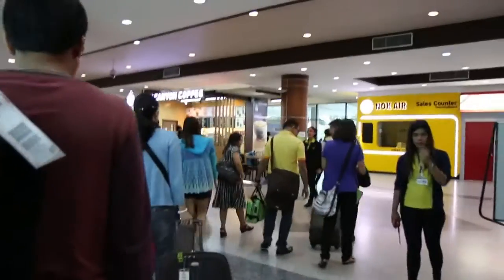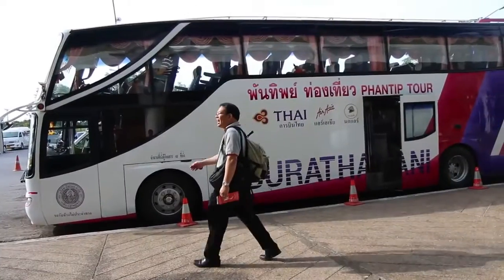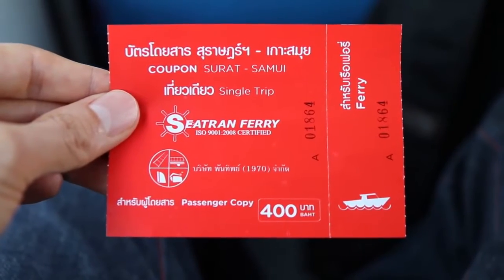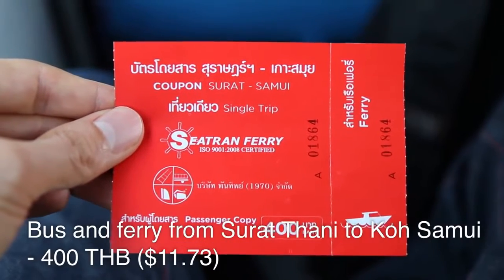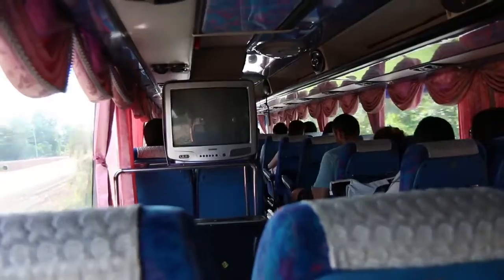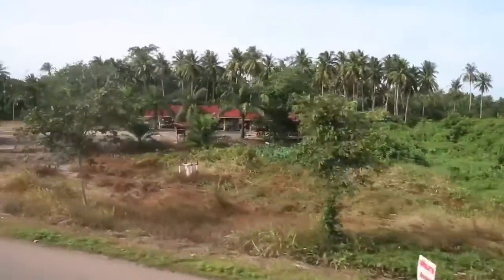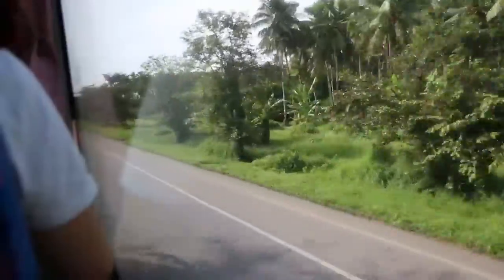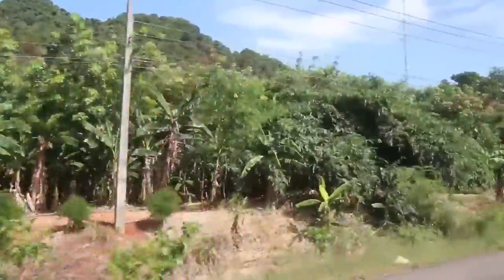The flight was hassle-free, and we got our bags quickly. And actually, on our flight, we flew with AirAsia. They came around during the flight, and they offered for us to buy the combination bus and ferry ticket directly from the airport to Koh Samui. So we bought that. It cost 400 baht. But they said altogether, the bus and the ferry will take about 3 hours. The bus ride took about an hour and a half.